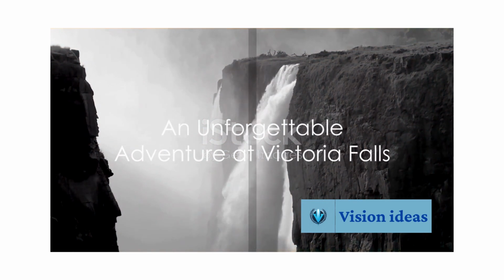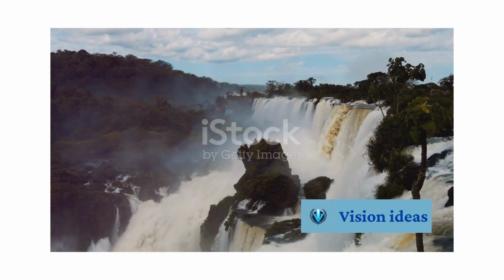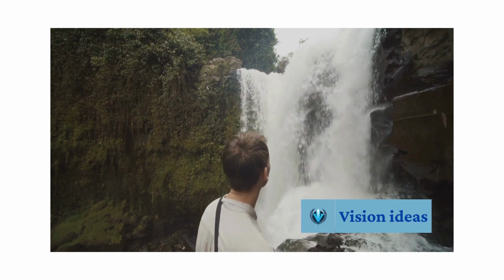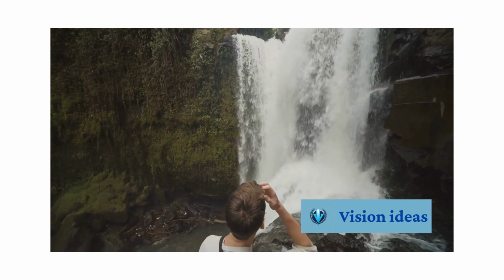Victoria Falls offers an unforgettable adventure. It captivates with the raw power of its cascading water, its breathtaking scenery, and its thrilling activities. So, if you're yearning for an unparalleled African escapade, Victoria Falls should top your list.